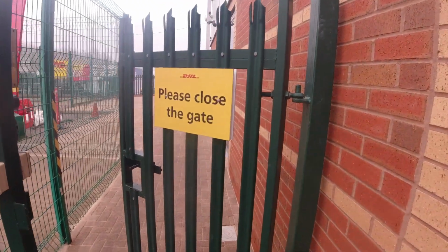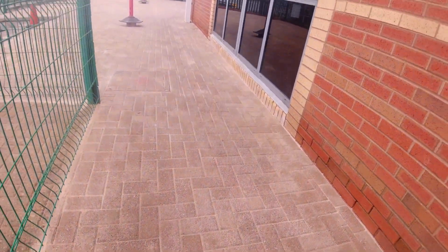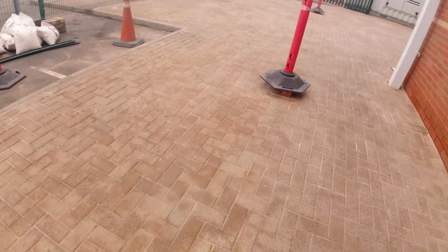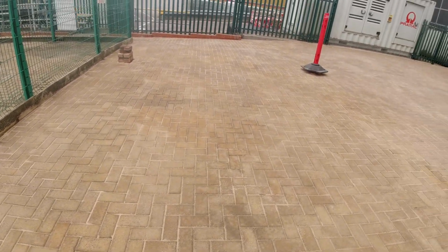All right everyone, all done. Just going to quickly show you the results. Just re-sanded, huge difference. Remember this bit was very dark.